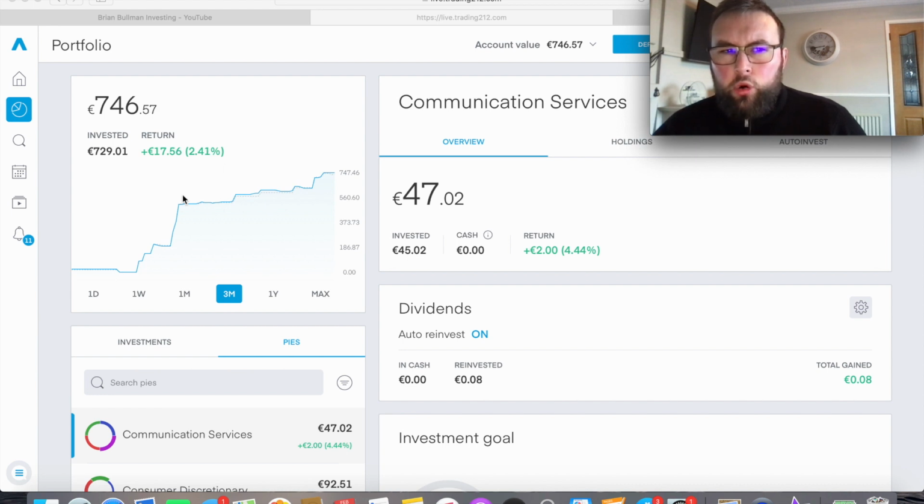So hopefully as we push on now, we can get that up to double figures in terms of profit, and hopefully over the next few weeks as well, we'll get this up to at least €1,000, because I do want to have this portfolio up to minimum €5,000 invested by the end of this year.